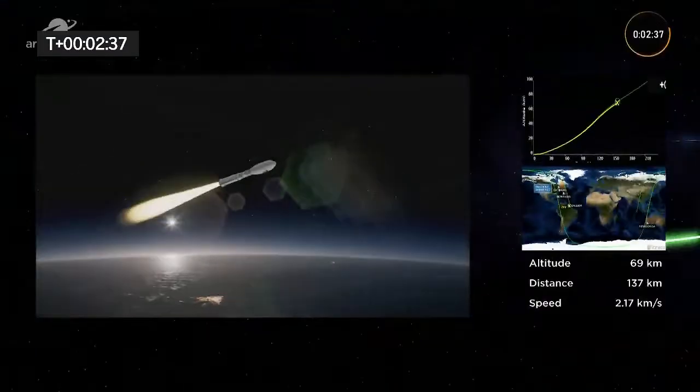Separation P120. And we have confirmation there of Zefiro 40 ignition, the second stage has switched on. And the propulsion's nominal.